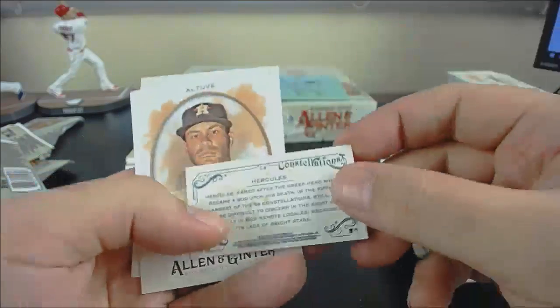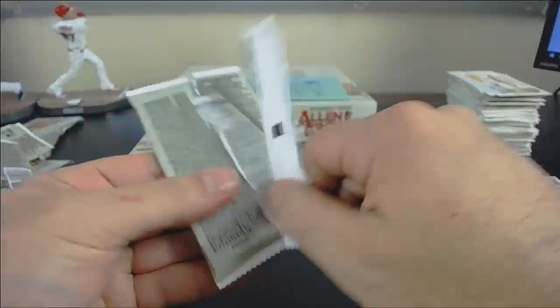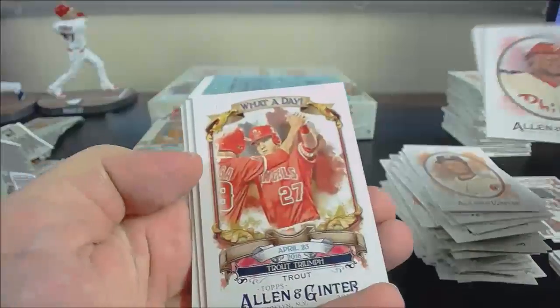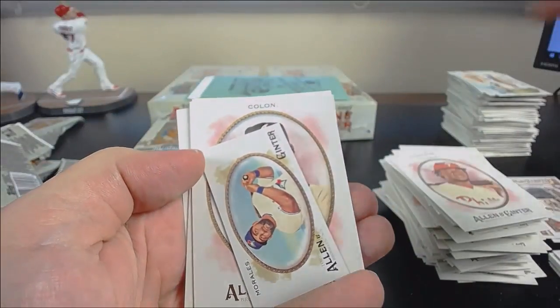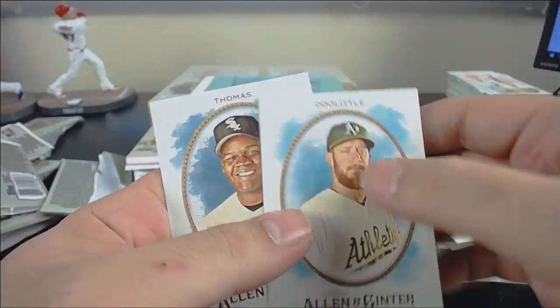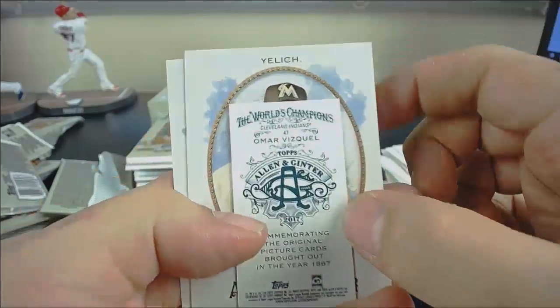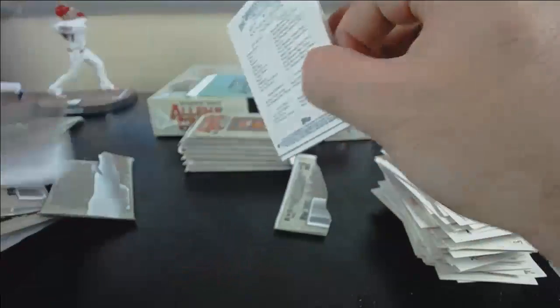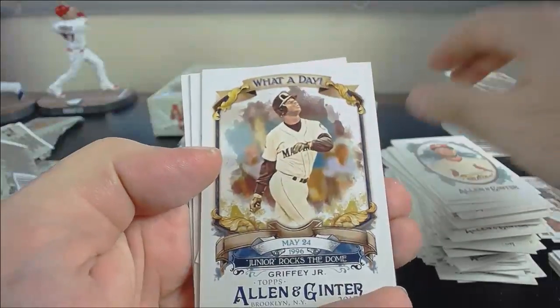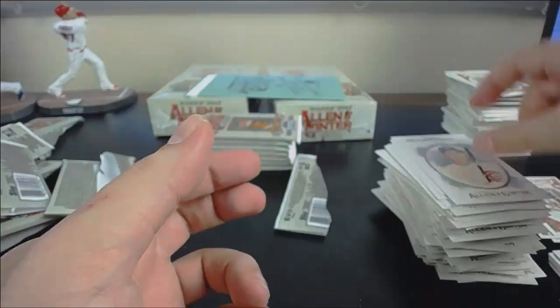Constellations mini, number 8, Hercules. Mike Trout, what a day. Jorge Morales, base mini for the Blue Jays. Short print, Braves. Hunting for that auto. Omar Vizquel, A&G back mini for the Indians. Ken Griffey Jr., what a day. U.S. National Park Service mini, base. Osuna, short print for the Marlins.